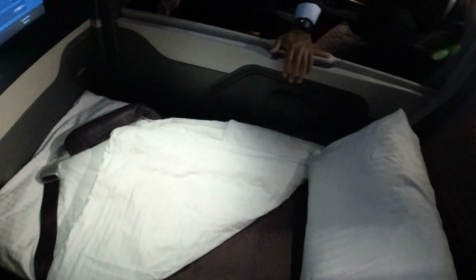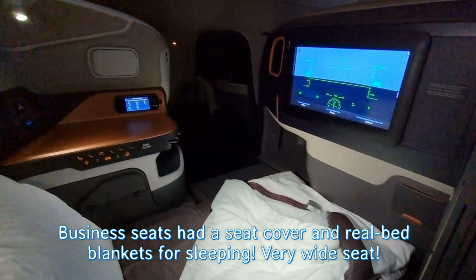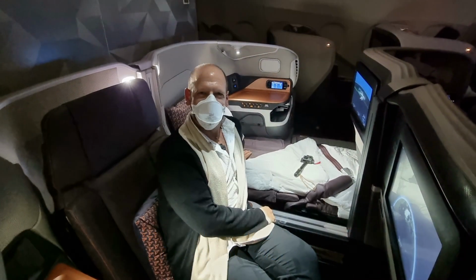The seats look very comfortable and are generously wide with a correspondingly wide bed surface, and they can also be converted into kind of a double bed. They also look pretty chic.